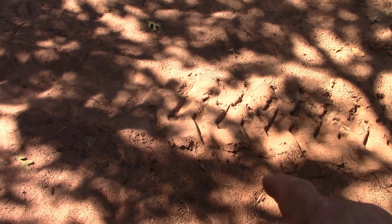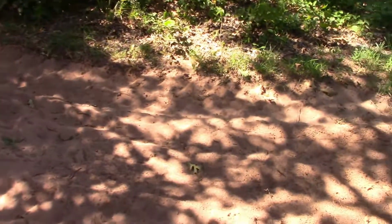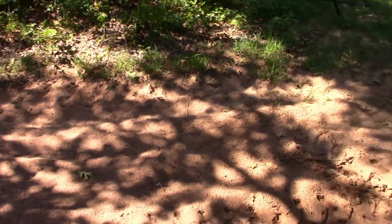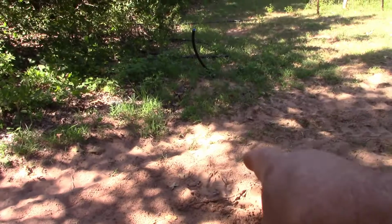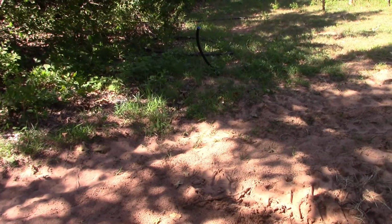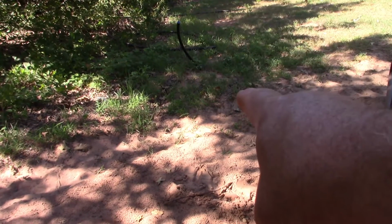My electrical and plumbing that go out to the animals, out that direction, is down here, down about 2 feet. So my goal right now is to get the tractor here, and we are going to dig that black pipe.